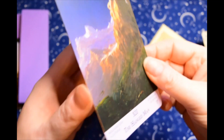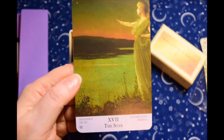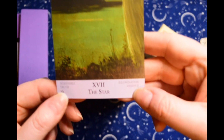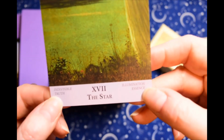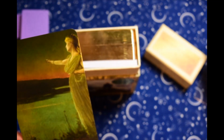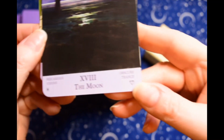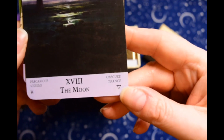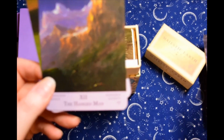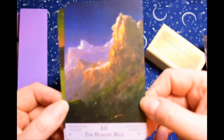So here's the alternate hanged man. And the alternate star card, which was one of the postcards that also came with it. And you've got some little keywords down on the bottom: indivisible truth, illumination, essence. I expect the others have as well. Precarious visions. What is this? Obscure trance. And Hanged Man shows regeneration, acquiesce, and suspension, sacrifice.